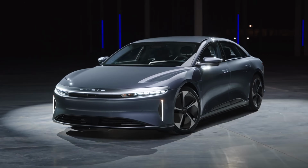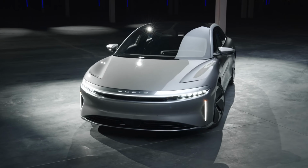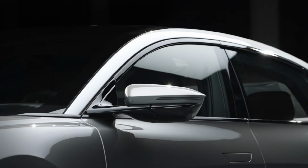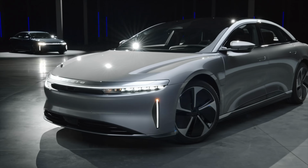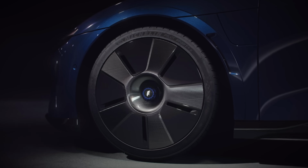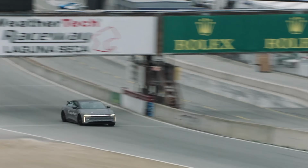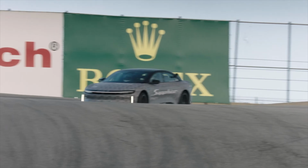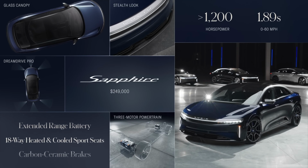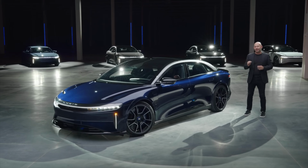The Lucid Air Touring is the next model they officially unveiled. It's dual motor with 620 horsepower, 0 to 60 in 3.4 seconds, more rear legroom, and a range of 425 miles EPA. On the complete other side of the spectrum is the Lucid Air Sapphire, which they officially unveiled specs for. This includes over 1,200 horsepower, a plaid-beating 0 to 60 in 1.89 seconds, and a top speed of 205 miles per hour. Essentially, it looks like the overall goal of this car is to beat the Plaid Model S, and this will come out in the first half of next year at $249,000.